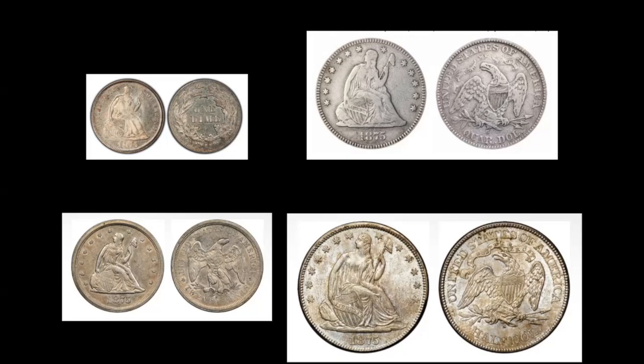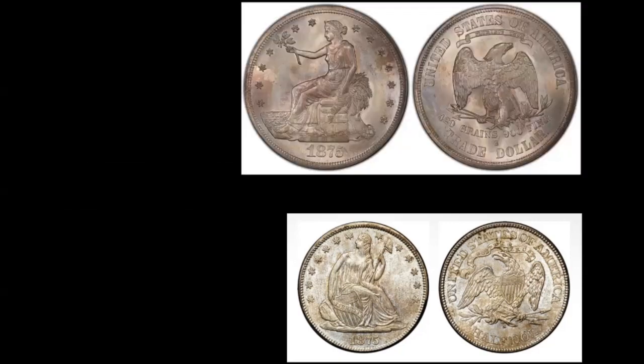Then the only silver dollars that were minted in the mid 1860s were the trade dollars. In 1875, the San Francisco Mint produced 4.5 million of these trade dollars, versus 2.5 million the previous year. So there were a lot more of these trade dollars.